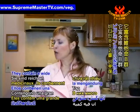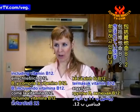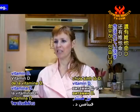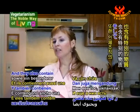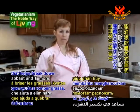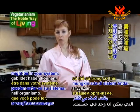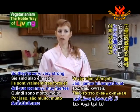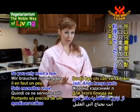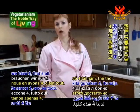They contain a wide variety of the B vitamins, including vitamin B12. They also contain vitamin D. And they also contain a particular substance that helps break down fat, cysts, and tumors that might be in your system. So they're very, very strong and very medicinal. So you only need a few in your recipe. For this recipe, we have 4, that's all.